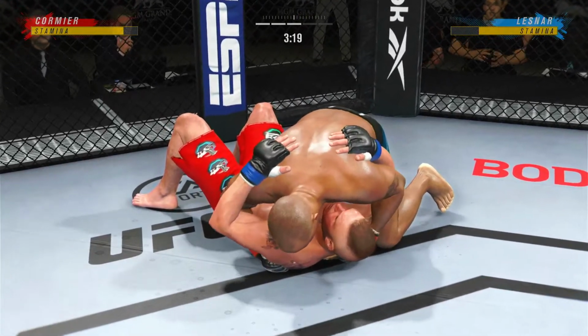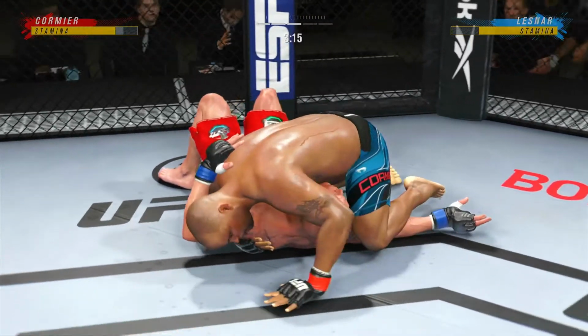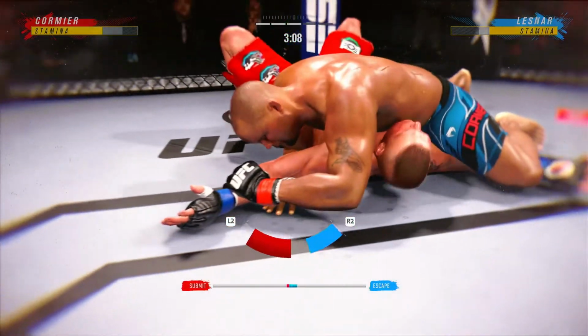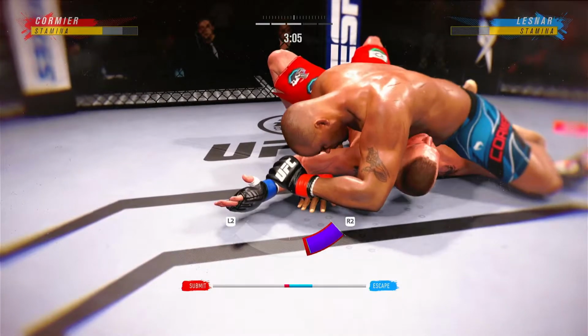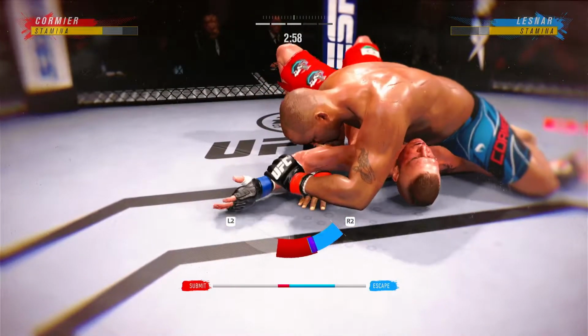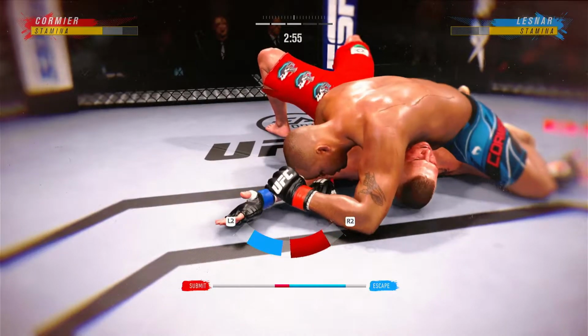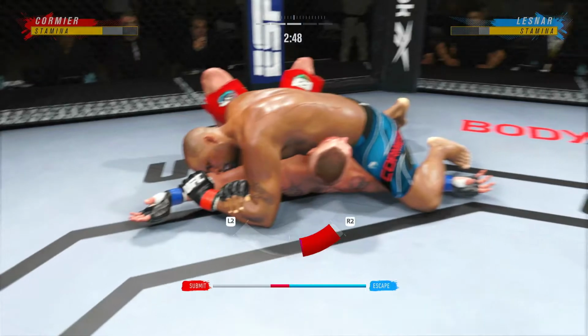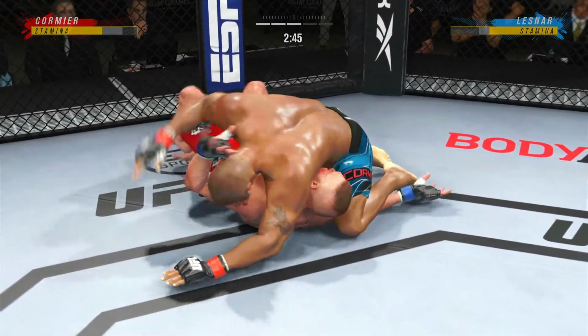A lot of top pressure being applied here. Oh, crucifix from the top position, DC. If you're on the block, Cormier's going for an arm here. Oh! Now he's okay. Now he can escape.